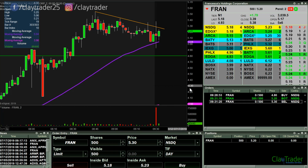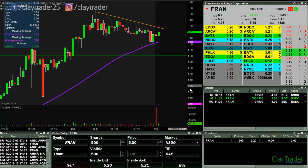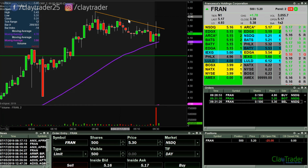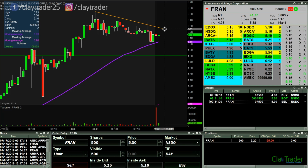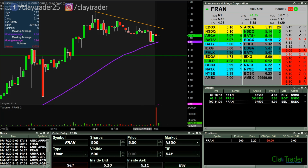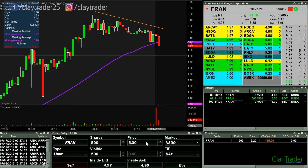All right, making another move back up above 520 here. And then back down it goes. So this trend line here, you can see, is presenting quite the challenge to the price right now. So I'll keep an eye on it. All right, it's now back below 5.